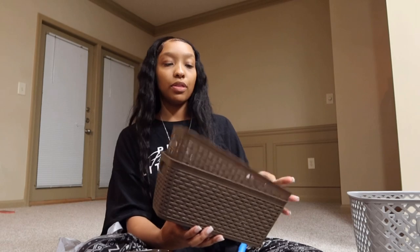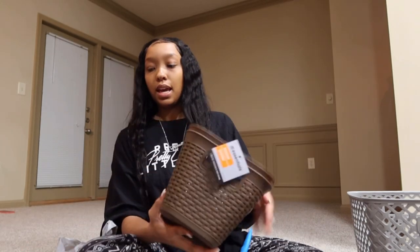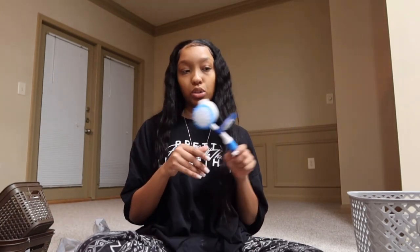I'm gonna use these in my bathroom for sure. And then I got two bigger brown ones like this. And then I thought I got two of these, but I only clearly got one. So it's three different sizes and shapes. And then I got this to screw up my pots. I love this little thing from Dollar Tree. Yes, this coming clutch.